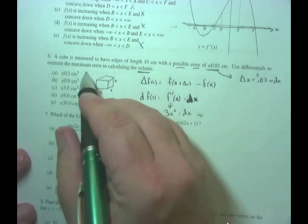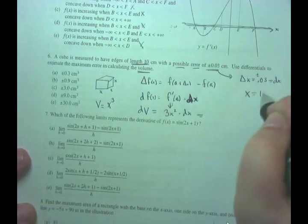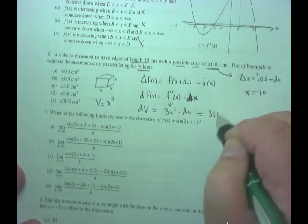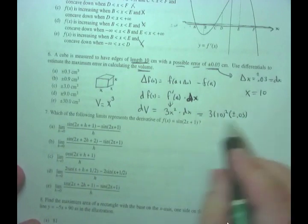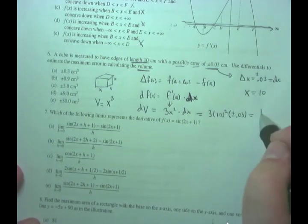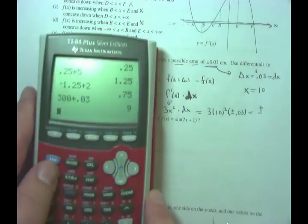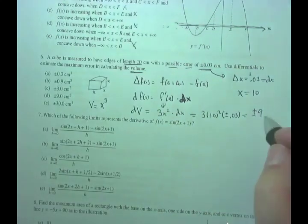But remember what I just said, delta x is the same thing as dx in your differential form. So plugging these numbers in, and by the way, what was x equal to? Length of what? 10. So x is equal to 10. They're giving me all the pieces of the puzzle. All I got to do is plug them in. But you had to know the differential form. So this is equal to 3 times 10 squared times, plus or minus officially, 0.03. Plugging each part into my equation. So this is going to give me plus or minus 10 squared is like 100, times 3 is 300, times 0.03 is what? 9. So the answer is 9.